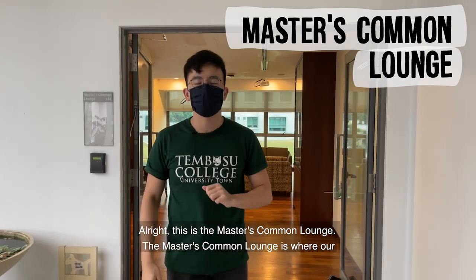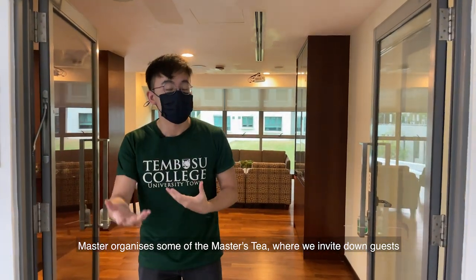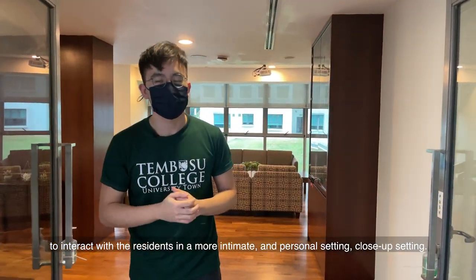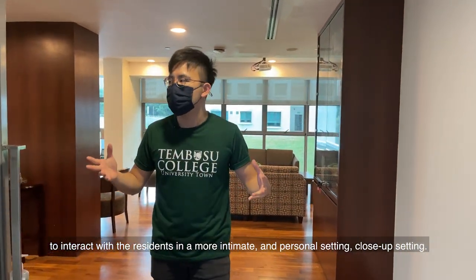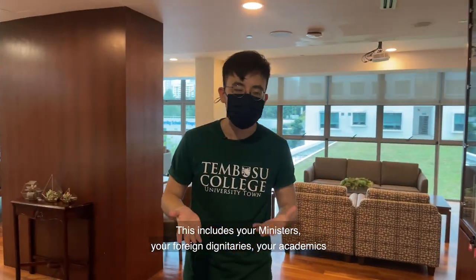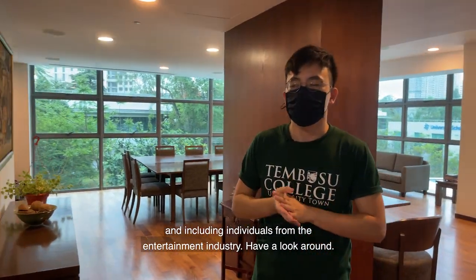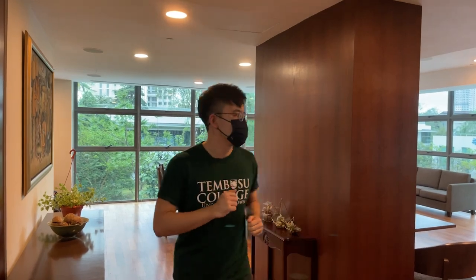The Master Common Lounge is where our master organizes some of the master's teas, where we invite guests to interact with the residents in a more intimate and personal, close-up setting. This includes your ministers, your foreign dignitaries, your academics, and individuals from the entertainment industry. Have a look around.